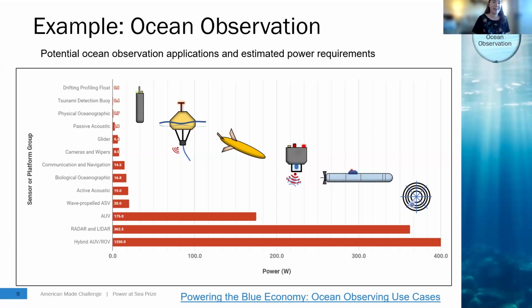You can see on the smaller scale, you can take drifting profiling floats or tsunami detection buoys and power them with tens of milliwatts of power, all the way up to the larger scale where autonomous surface vehicles, autonomous underwater vehicles, radar, and LiDAR require hundreds of watts of power. Each of these are limited by the amount of power that they can carry in batteries. So providing marine renewable energy offers potentially extended mission durations or increased sensors that they would be able to carry.